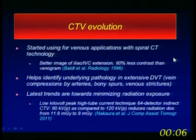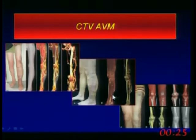So, a little bit of outline of the CT venogram evolution, which, as I mentioned, is basically the same indications, the same picture that we could see, but it started being used for venous application with spiral CT technology. It gave better images of iliac veins and IVC extension, but using 80% less contrast. They found it in 1996. It helped identify underlying pathology in extensive DVT, vein compression by arteries, bony spurs, venous structures. Latest trends are towards minimizing radiation exposure. And they found that the 64 detector indirect CTV could decrease the amount of radiation by almost 30%.